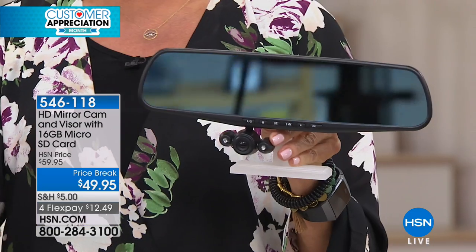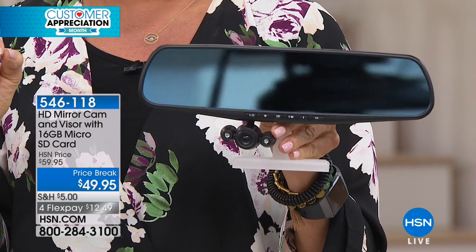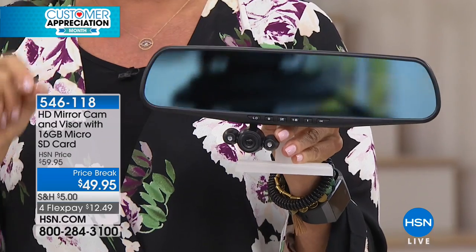So it's, you know, all the scenarios you can be covered here with something that looks exactly like your rearview mirror. It's just that there's an attached camera now that will grab all the video and audio for you, up to 14 hours of audio and video. And it really is super easy to install.